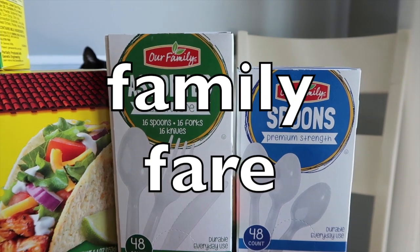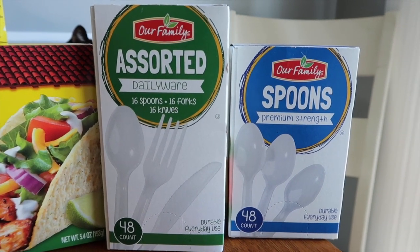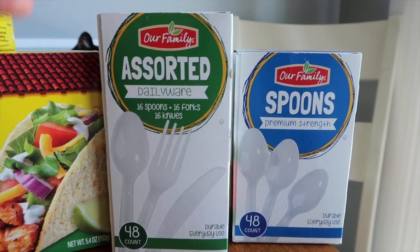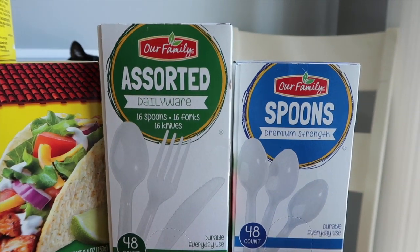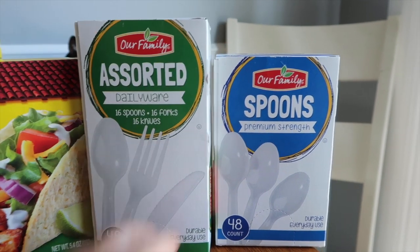Over at Family Fair here in Michigan, Nebraska, and North Dakota, they either have a Wednesday or a Friday freebie and some plasticware. Definitely great for summer picnics and that sort of stuff. So I did it on both mine and my husband's card.